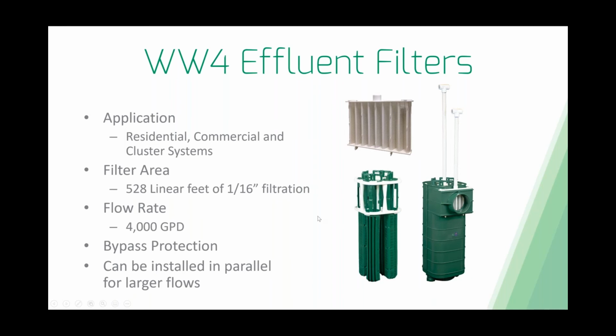One thing that I want to mention, both the WW1 and the WW4 filters, we maintain NSF standard 46 certification on both of those filters. So if you happen to be in a location, a state, or a jurisdiction that requires standard 46 on your filters, then you'll be in good shape to use either one of these.